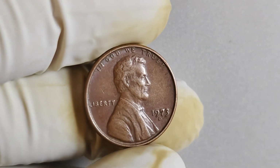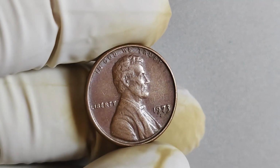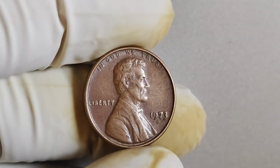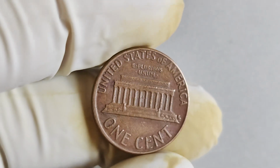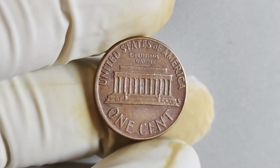Now here's where things get really interesting. The $1 million 1973 D penny is believed to have been struck on a leftover bronze planchet from 1972 instead of the copper-plated zinc that would eventually become the standard. That, mixed with some wild doubling on Lincoln's profile and the date, makes it a unicorn in the world of coins. Add in that pristine condition and boom, you've got $1 million baby.